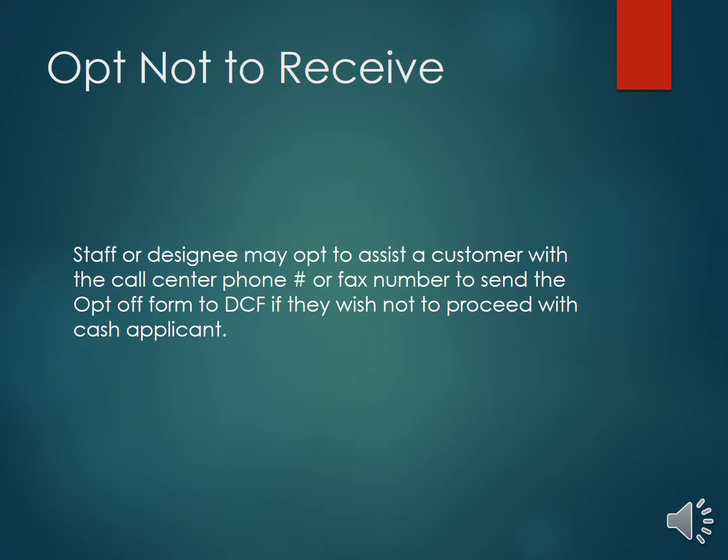Staff or designee may opt to assist a customer with the call center phone number or fax number to send the opt-off form to DCF if they wish not to proceed with the cash application.